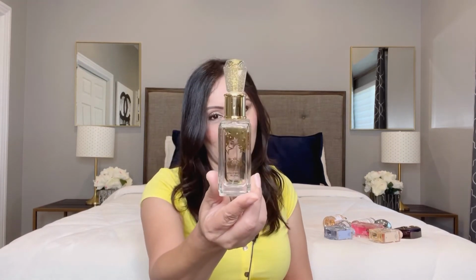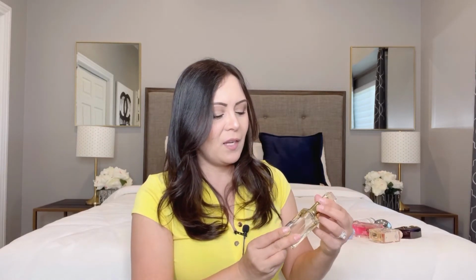Another one that you guys have heard me talk about maybe in every single video, but I feel like it's one of the most amazing fragrances out here in the universe. It's going to be Hollywood Royale, of course. Juicy Couture, Hollywood Royale. This is probably one of my most adored fragrances from Juicy Couture. I have a small collection of Juicy Couture, but this is definitely my favorite. I haven't smelled them all, but so far this one is my favorite.